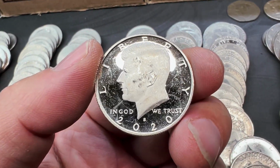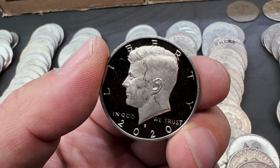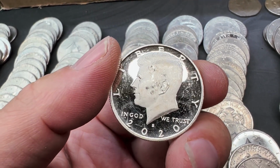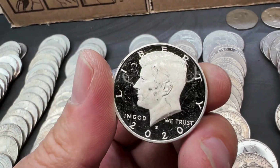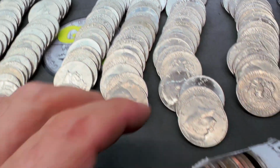This might be one of the newest proofs I have ever found. And again, this is almost like a deep cameo. Unfortunately, it has been put through circulation, but this is an absolutely gorgeous proof. We're going to put that up here on the board as a find. I know it's just kind of hiding up there.